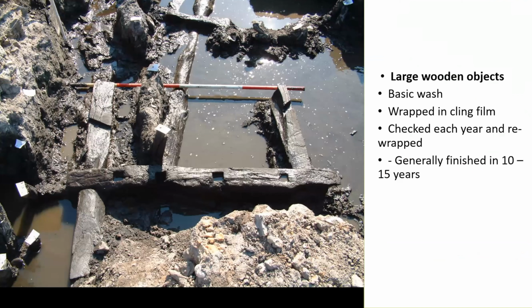And a lot of the other big wooden timbers that you see on display at Vindolanda, that's actually what's happened to them. You can see in the picture there a picture of what we call the wooden underworld, and another set of water pipes just there underneath the ranging pole in the image.